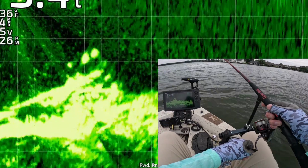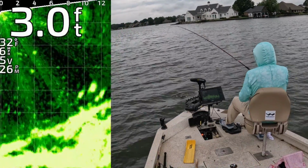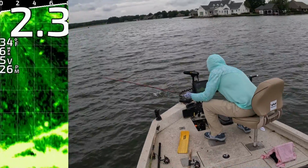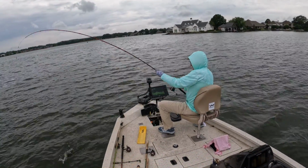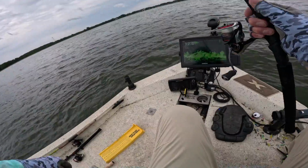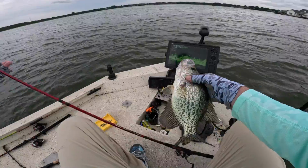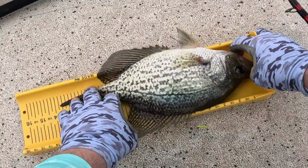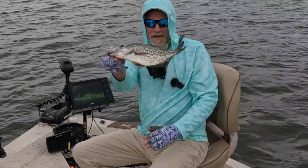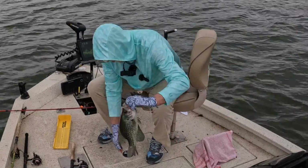About to eat it right there. Got that one. Yeah, man. Get up here. 13.5 inch. Black crappie. Nice black crappie. Get in there.